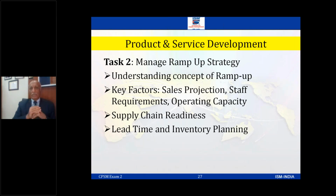Task 2, manage the ramp-up strategies. Somebody has come up with a new product. Yes, wonderful. But now who's going to do the ramp-up? The supply manager.